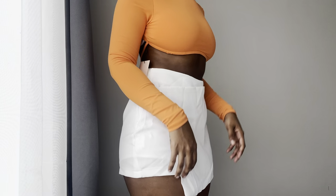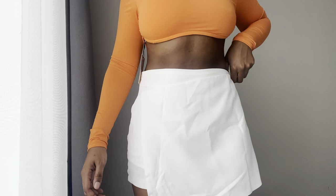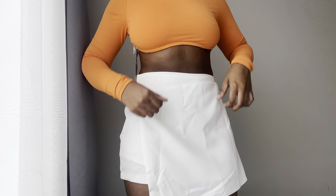Maybe after I iron it I would like it, but let's put it on and see how it looks. Alright, I think I'm gonna need to put you guys down so that you can see how it looks. So yeah, this is the skirt. It's not too bad.